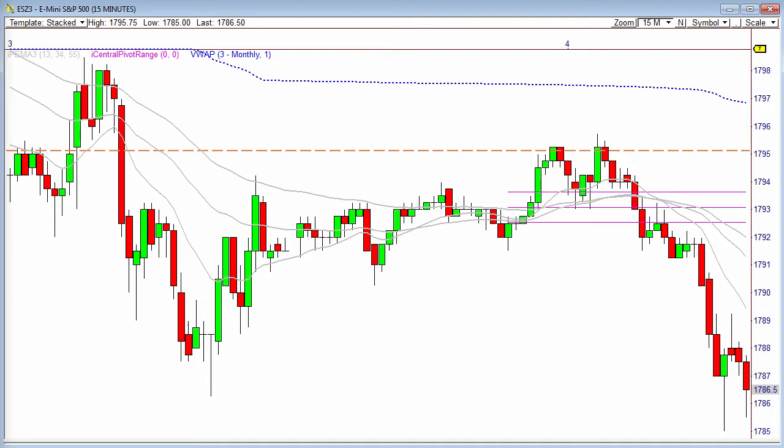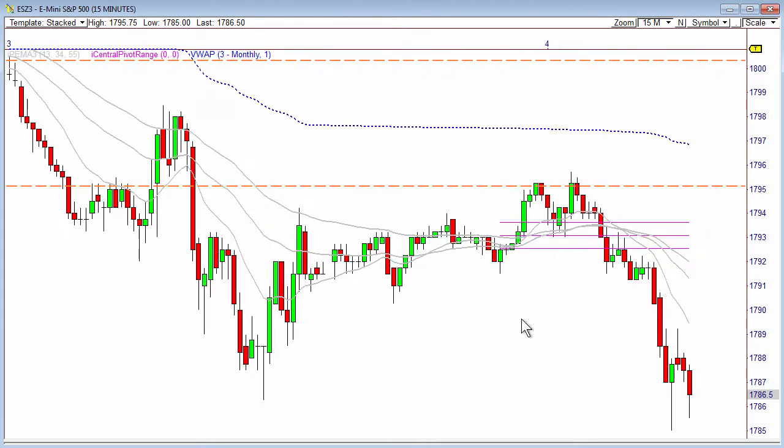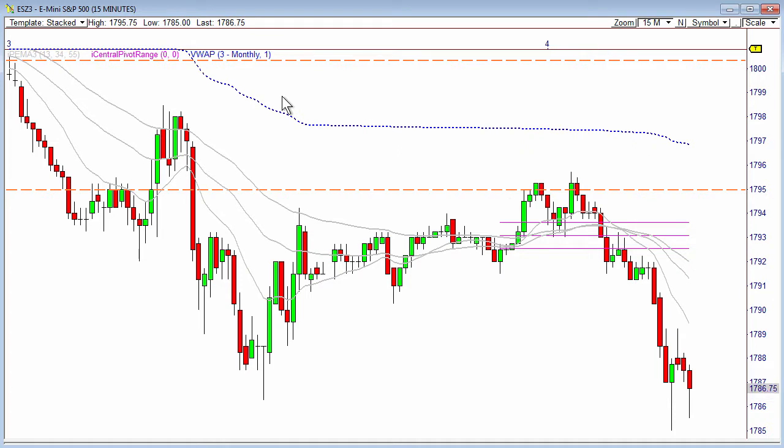Looks like the ES came up to 1795. That's been our key level for a while, breaking down below it, getting down toward those 1780s. Yesterday, we were able to battle back into the 1795s, put in a double top right at that zone this morning, and drop down into 1785. And that's where we're currently at right now, testing 85 to 86, which showed support yesterday and is currently holding in that zone right now.